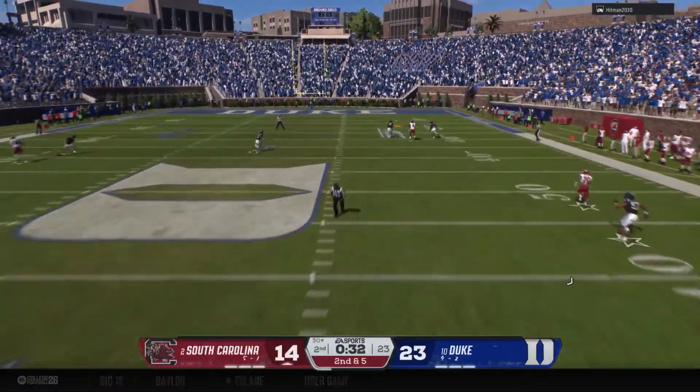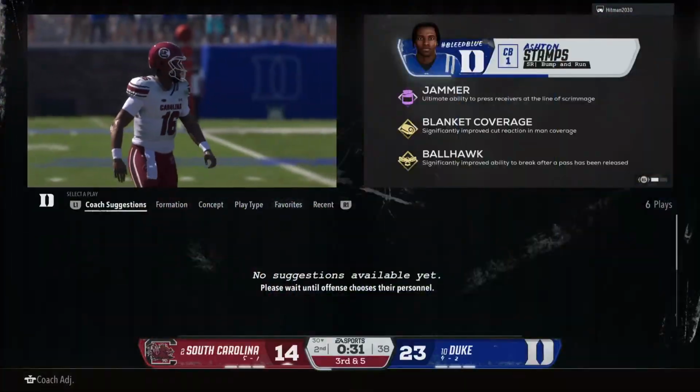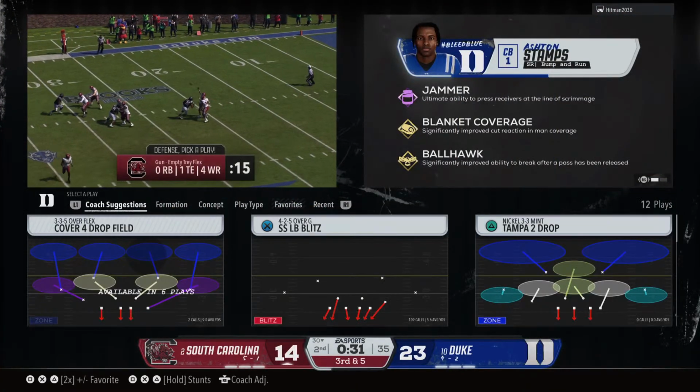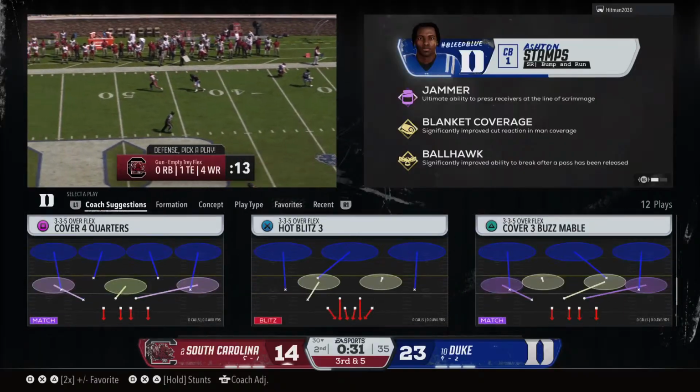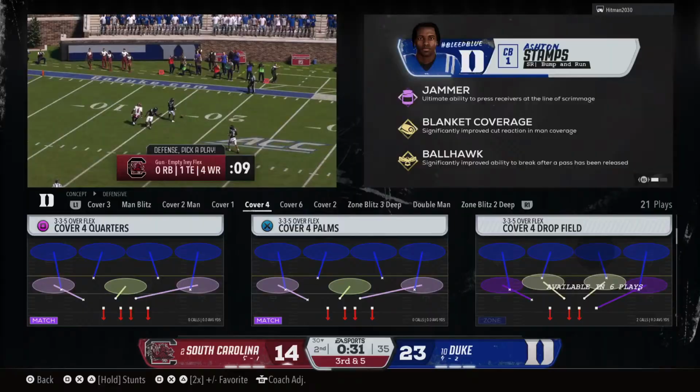Pressure is coming. Taking a deep shot here to the right. They try a downfield shot. That's a good effort there. But now it's 3rd down. Well, they don't hit this one, but I love the idea of the offensive coordinator continuing to try to find the hot hand as a receiver. They missed this one, but keep throwing in the football.